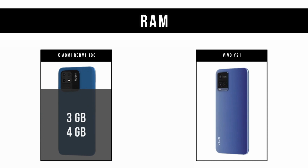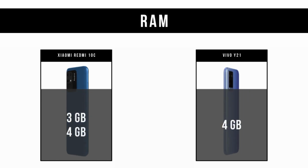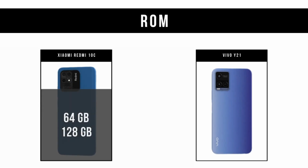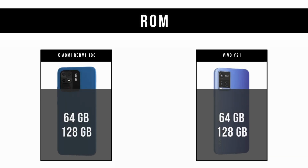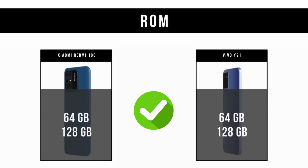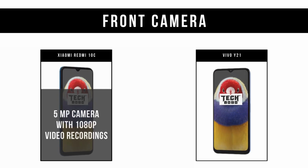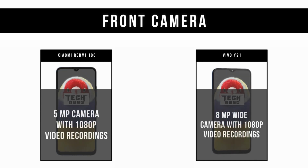RAM. Xiaomi Redmi 10C is 3GB and 4GB. Vivo Y21 is 4GB. ROM. Xiaomi Redmi 10C is 64GB and 128GB. Vivo Y21 is 64GB and 128GB. Front camera. Xiaomi Redmi 10C is 5MP camera with 1080p video recordings. Vivo Y21 is 8MP wide-angle camera with 1080p video recordings.